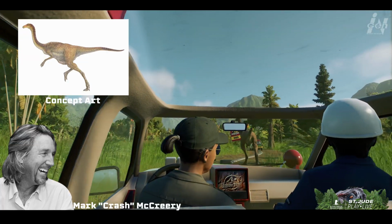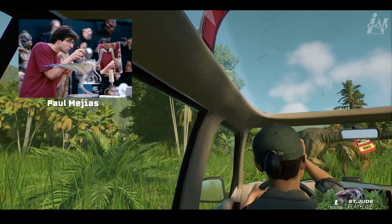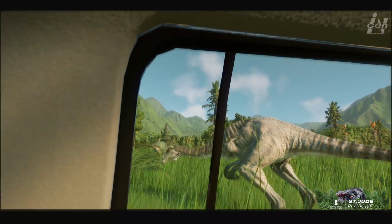Conceptual artist Mark Crash McCreary drew inspiration from the emu for the Gallimimus design, with the final maquette, sculpted by Paul Mejias, was influenced by ostrich feet. The result was a visually stunning creature that captured the essence of what we know about dinosaur behavior.